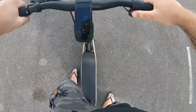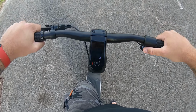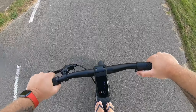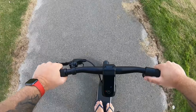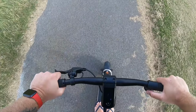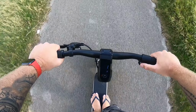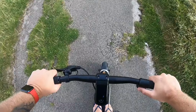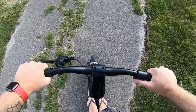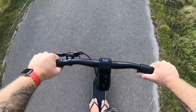Okay, it's saying about 20% now, so I'm on the last little bit. I've just been bombing around really. Hopefully you'll get some good footage, but I've stopped loads of times. The app isn't working very well, so I'm guessing what the app says. It says I've done about 11 miles, but I don't believe that. I'm probably hedging more on 8 or 9 miles, but we'll see. It's now down to less than 20%. We'll just see how long it lasts till it actually dies, and then we'll look at the odometer.